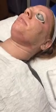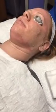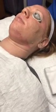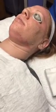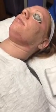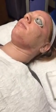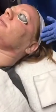So she usually likes to see them in a week and then in a month too. So I like to call them the next day and just see how their night went. And then I see them back in a week, and then a month, and then 3 months, and then 6 months. And we take Visia photos all throughout this, so we can see progress not only on the surface, but deep down into your dermis how you're doing. How are you doing? Doing good.